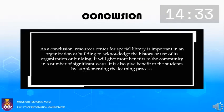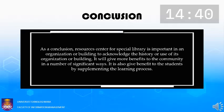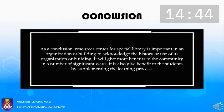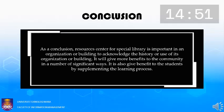As a conclusion, a resource center for a special library is important in an organization or building to acknowledge the history or use of its organization or building. It will give more benefits to the community in a number of significant ways. It also gives benefit to the students by supplementing the learning process.